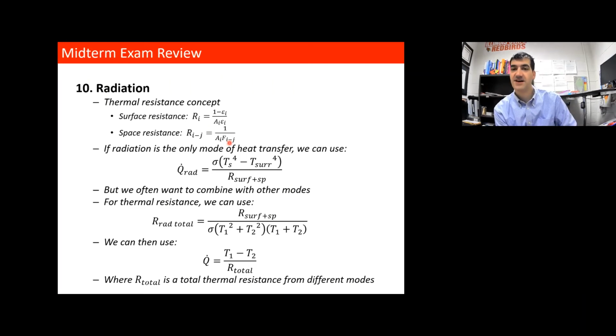So in the case of our class, I'm not going to make you calculate or look up the view factor. I'll either tell you what the view factor is, or you might have to use your knowledge of what the view factor is for some kind of intuitive cases. So the two extreme cases of view factor are if body I is entirely within body J, then any radiation emitted by body I is going to make it to the surface of body J. So in that case, the view factor is 1.